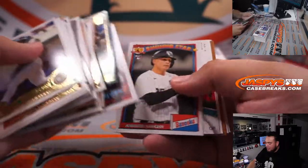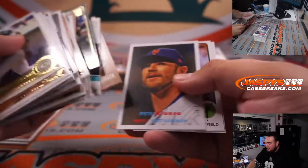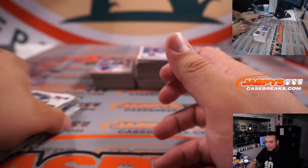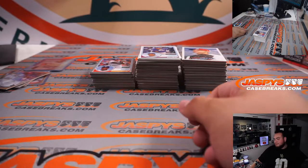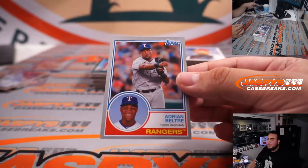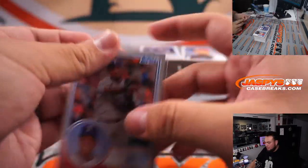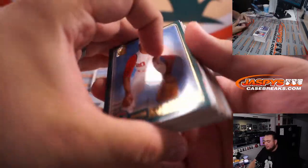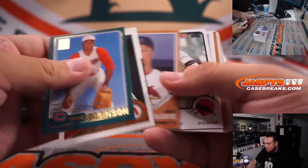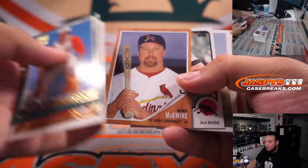It's crazy how, if you're a breaker, you always see cards over and over again, especially the same sets. After a while, you will start seeing the difference in stuff. It's like, whoa, that looks a little different. Adrian Beltre. Number 299. Mark McGwire, look at that guy.